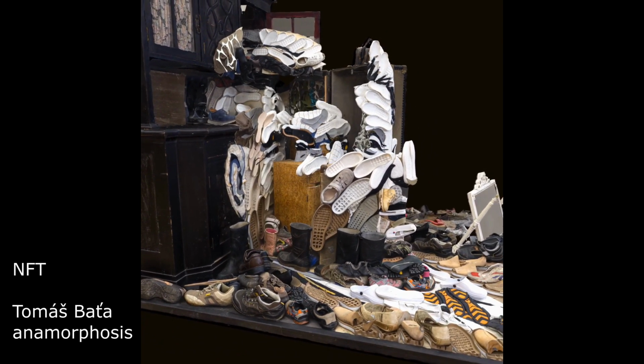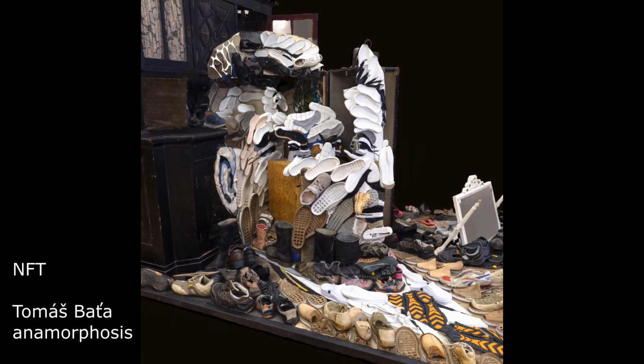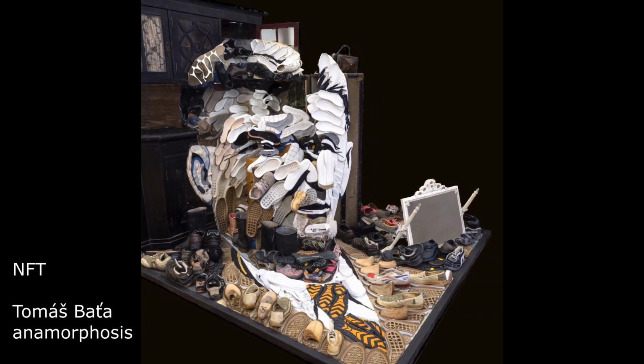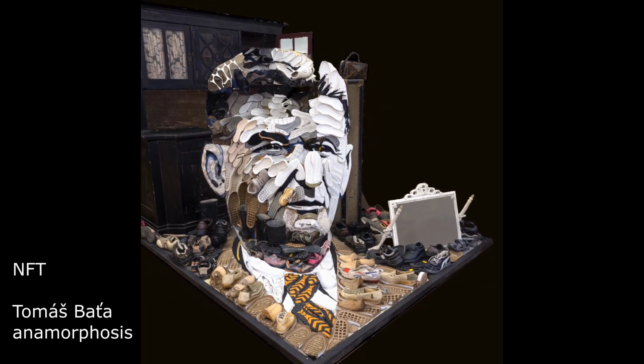But from that right point of view, especially this Tomáš Baťa work, I made it like that every shoe is like a brushstroke, like an impressionistic brushstroke. So the result, I'm actually making the painting from that one point of view. Here is the shadow, light, and there are some shoes like strokes, like brush strokes. So it is mixing two-dimensional and three-dimensional perceptions.